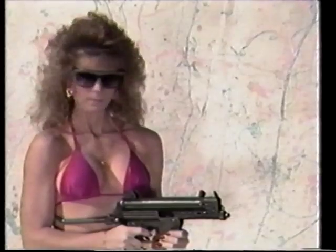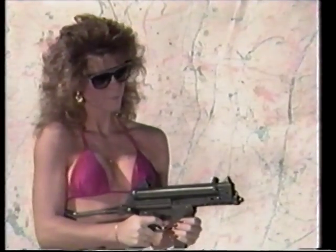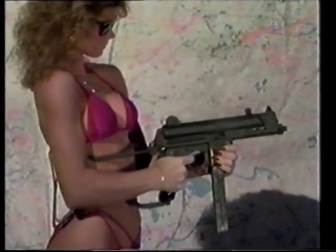And this is a lot of fun. I'm shooting the MPK submachine gun. It's made in Germany. The MP stands for machine pistol. This gun fires the 9mm cartridge at a rate of 550 rounds per minute. That's close to 10 rounds per second.